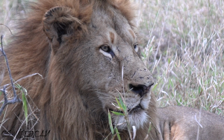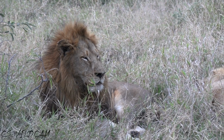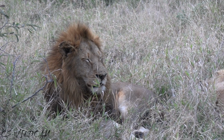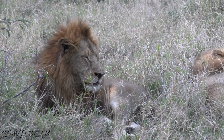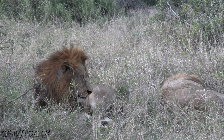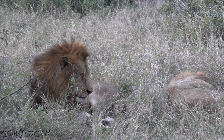Well, folks, sleepyhead over here is still taking his time. Both sleepyheads are still taking their time on waking up, as you can see. But it was good seeing the more ginger colored male, the other brother that we saw this morning. And these guys are consistently looking to the east, so my guess would be that they will move a little bit closer towards where their females could be, and hopefully in the morning we can find them all together, and if not, it will still be great if we can catch up with them.